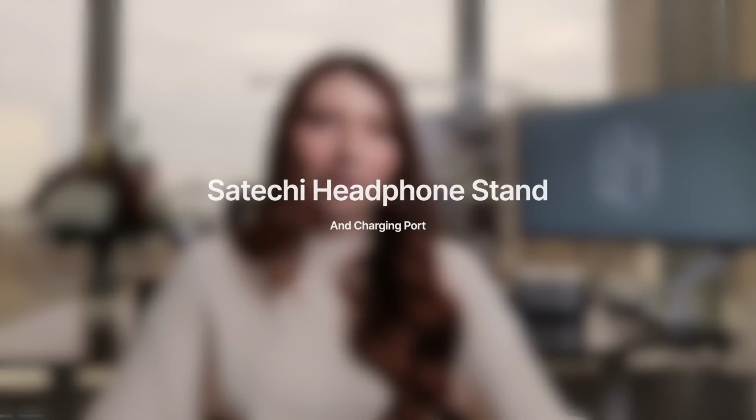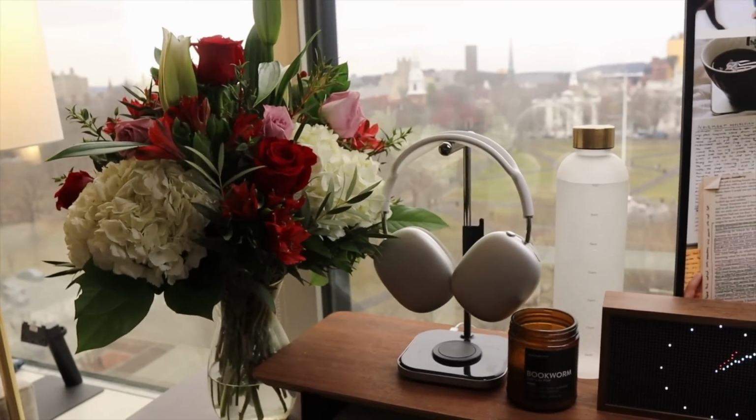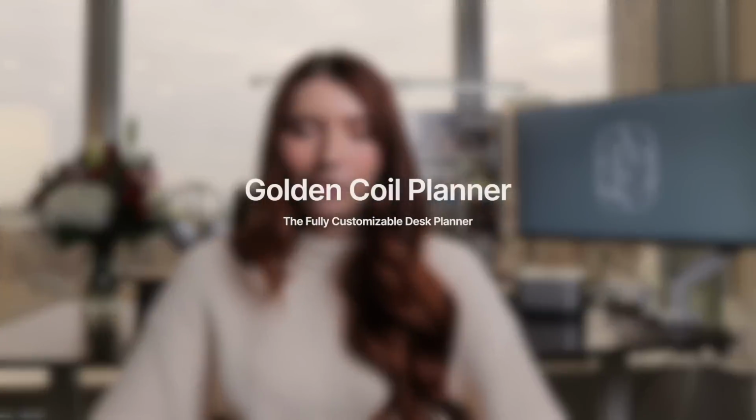To the left of my monitor, I have my headphone stand. This is where I charge my AirPod Maxes, and I can also put my phone on the charger to allow it to charge throughout the day. This particular headphone stand is from Satechi. I have been using Satechi tech items since 2017. Their items are just so reliable and durable, and I absolutely love the way this looks on my desk.